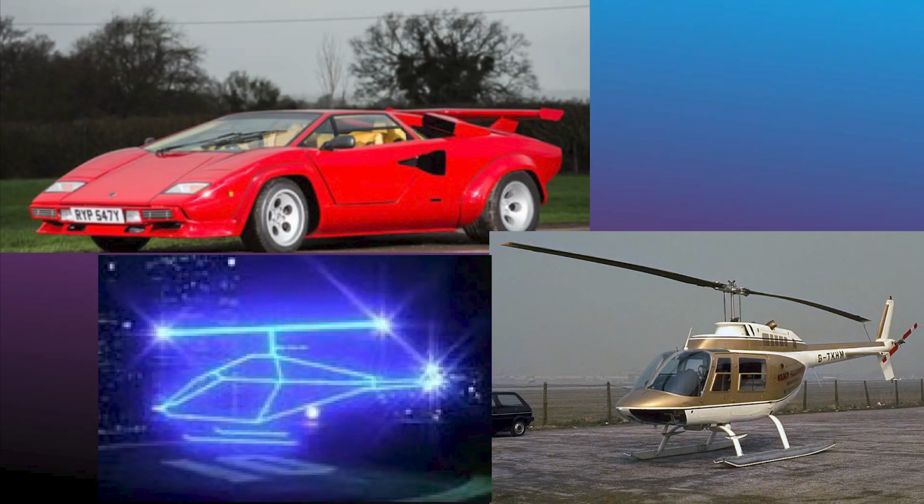Yeah, they had this car. It was a Lamborghini Countach. And they put Tron stripes on it. They had several. They had a motorcycle, and they had sort of an airplane-looking thing too. But these were the two most common. So that's the Lamborghini. I'm sure we've all seen the Lamborghini Countach.